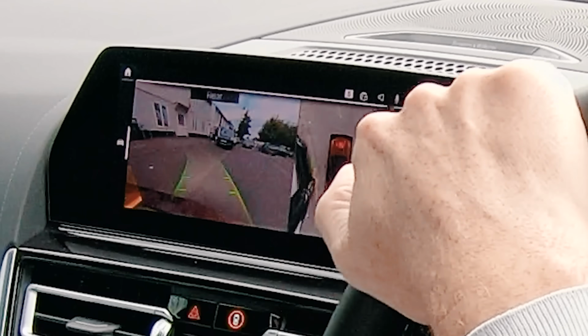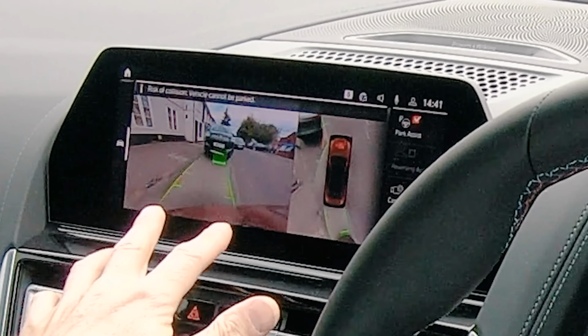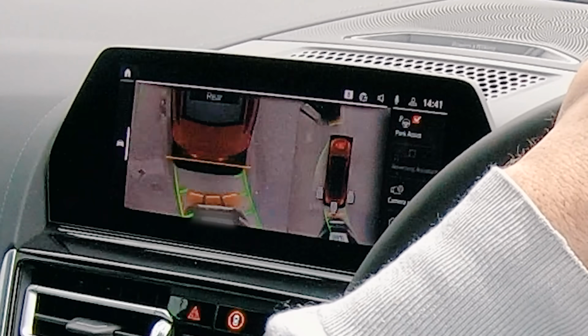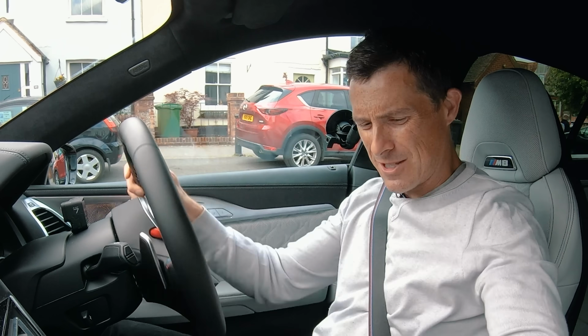I think I'm just going to try and slot in using the surround view cameras here. The Cougar is backing off, obviously fearful. These guidelines are absolutely blooming brilliant. They really do let you just position the car exactly where you want it. And BMW's camera system, it's going to pop up now to show me exactly from above how close I am to the Cougar. And I smashed that!